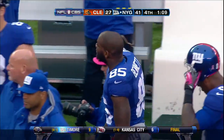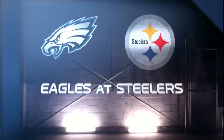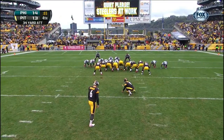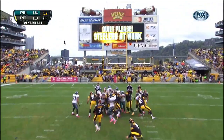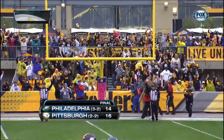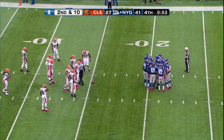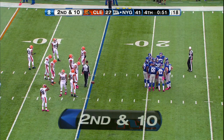Time running down. One more update from JB and Boomer. Boomer's got it. Well, how about this? The Steelers march all the way down the field. And Shaun Suisham kicks the game-winning 34-yard field goal. No time left on the clock. Steelers go on to beat the Philadelphia Eagles 16-14. Back to Greg, end to end.